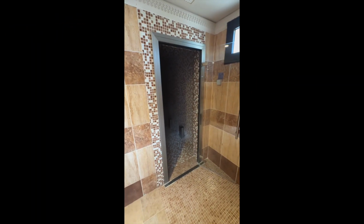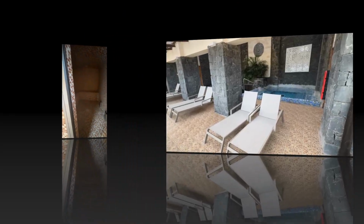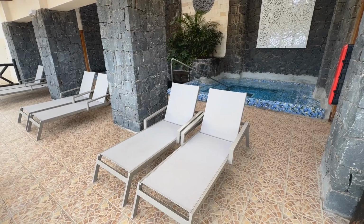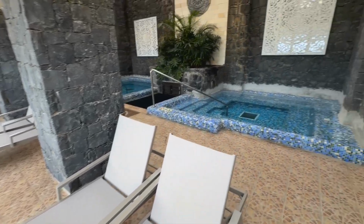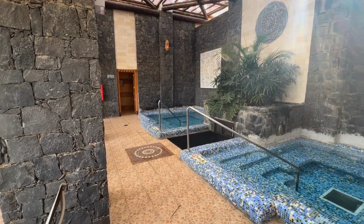There is a steam room in each of the changing rooms, so you can't go together with your partner, but there are male and female facilities. We're at the spa now. This is an area you can come and sit to relax at the spa. You've got a few sun lounges and a couple of little jacuzzi pools. We've not used these yet, so.